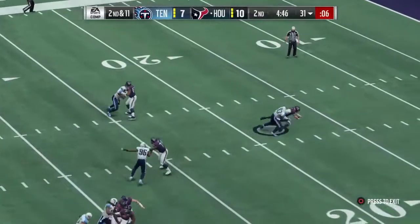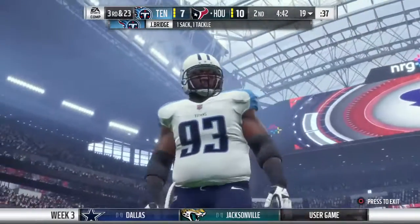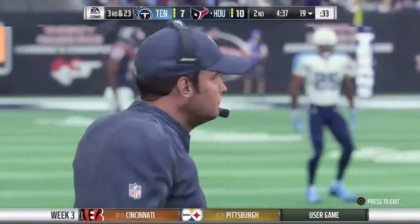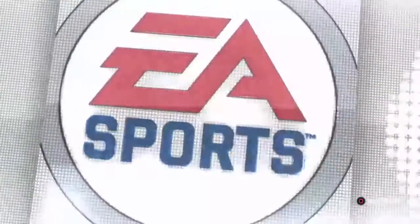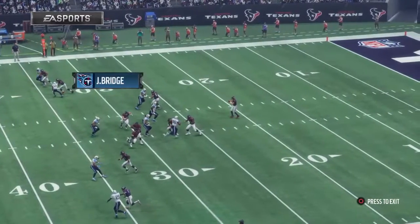Look to throw here. Pressure comes, and the Titans able to bring him down. Well, it was second long. Now it's third and even longer. They're going in the wrong direction here. Because they're moving them exactly the way they want to, but you're exactly right. Definitely going in the wrong direction for the offensive guys.